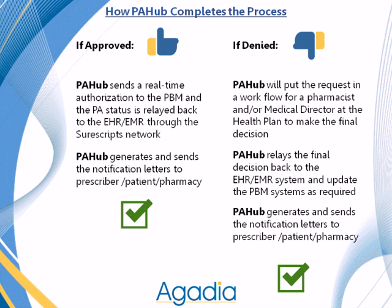If the recommendation comes back that this should be denied based on the way the questions were answered and the health plan's configuration, then what happens is PA Hub has an automated workflow system sitting back at the health plan, and based on the health plan's configuration, it'll move the work to those different queues, whether it's a pharmacist review queue, a nurse queue, a medical director queue, even an external sign-off queue if a client has to make that decision for the health plan.